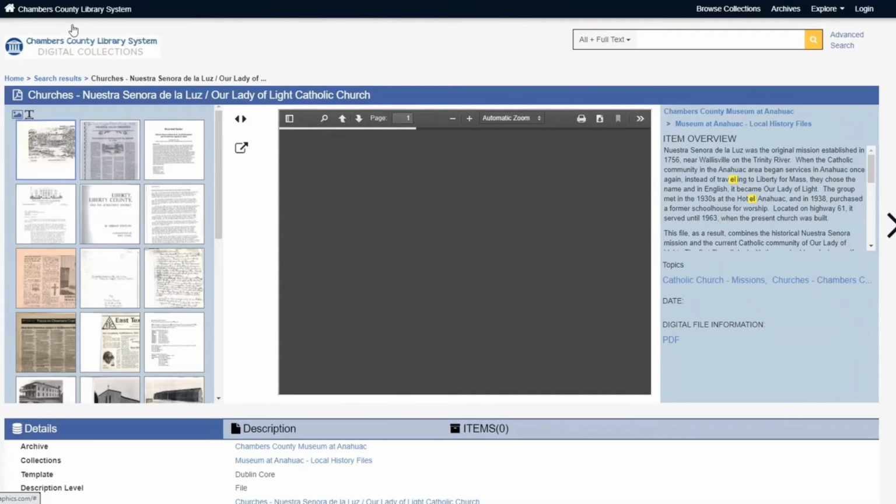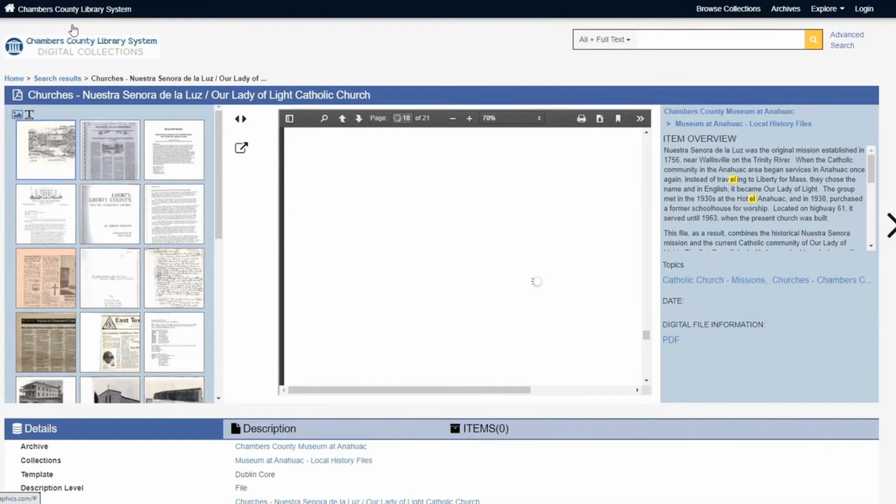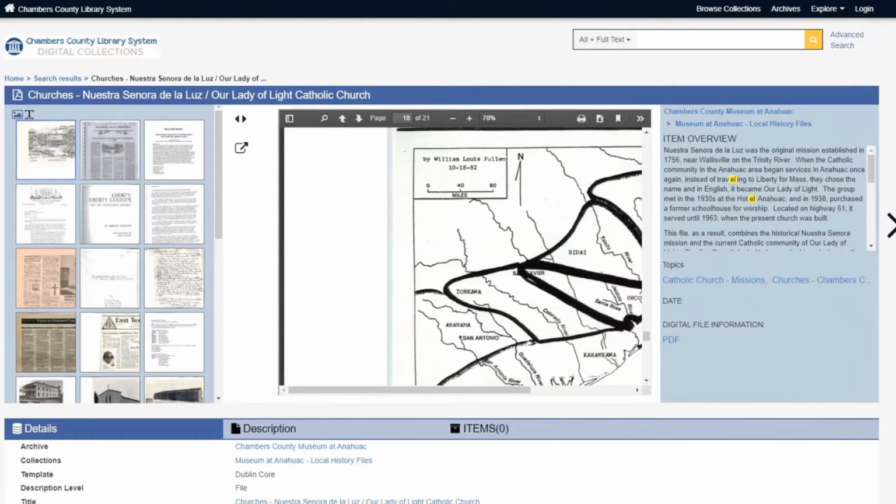As noted, this particular entry covers the original mission from the 1700s to the current church. Selecting the different files on the left will give you information about the ongoing history of Catholic services held in the area.